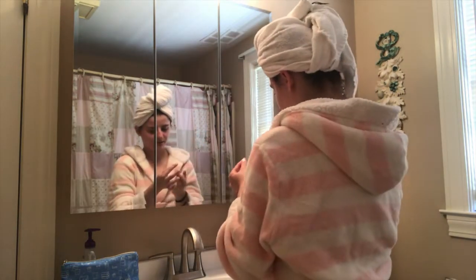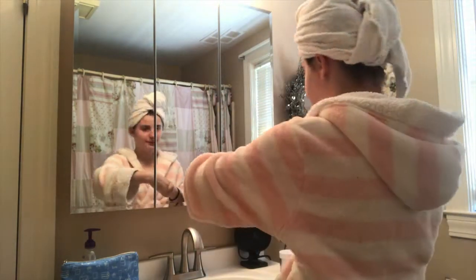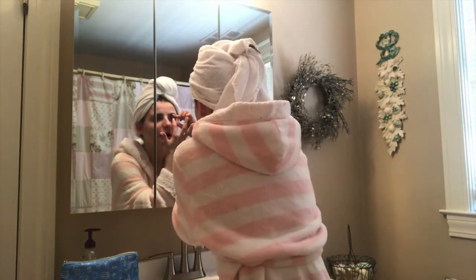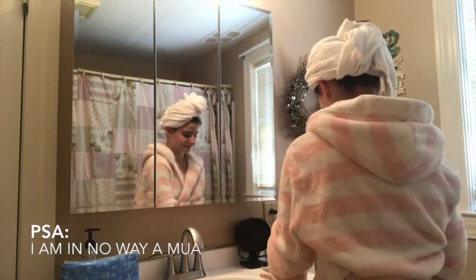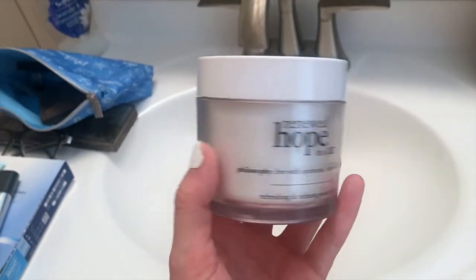Okay, so immediately after I get out of the shower, the first thing I do is put in my contacts. In starting my makeup routine, the first thing I do is put on my moisturizer, and I use Philosophy's Renewed Hope in a Jar.